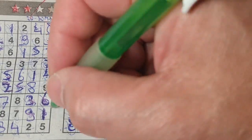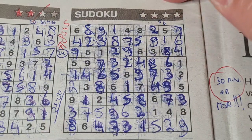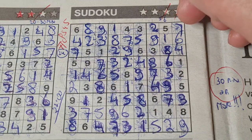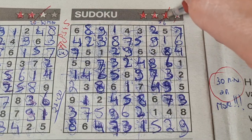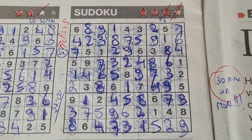Finished in 23 minutes, well. Having troubles, but we solved it again. Four stars? No. Three stars? Well, it's a three stars because I needed more than 20 minutes. Yeah, this one is definitely a three stars, but not a four stars. And we solved it again. And I like this one. Yes, I really do. Do you think so?